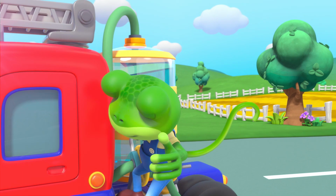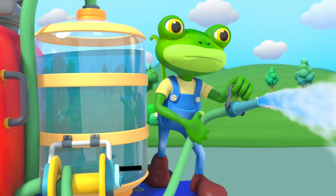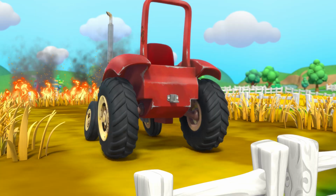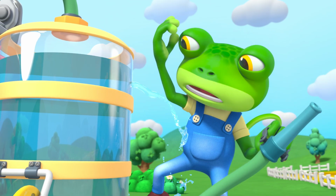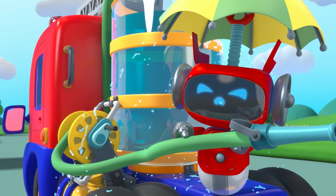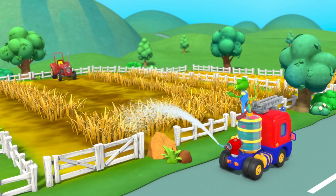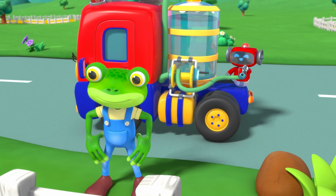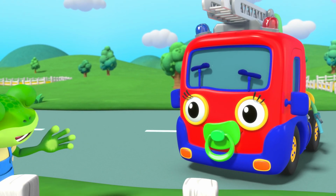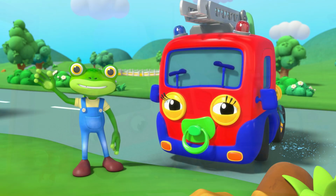Okay, Trevor, no need to fear. Gecko's firefighters are here. Oh, no. We've sprung a leak. Take over, Red. No problem, Trevor. Ah, and well done, baby. You make a really good fire truck. Bye, everyone!